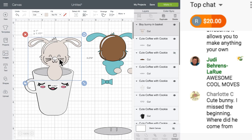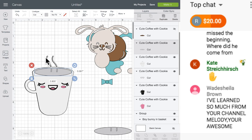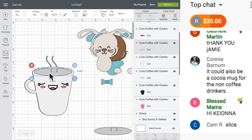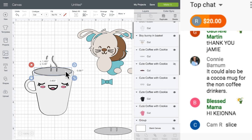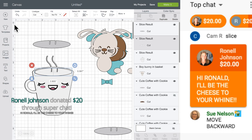There's not really a hole in the cup. If we wanted that hole in the cup, I'm not going to worry about these lines here. If you wanted, you could slice those off, but you're not going to see them once you put this on, or you could cut them off with scissors. I'm just not going to worry about it. I could slice through this cup by selecting that, hitting shift, hitting the cup, and hitting slice, if that's something you wanted to do. But I don't want to because I really like that better there to see the inside of the cup. So we're going to undo.